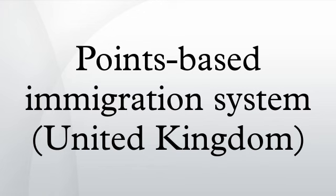Tier 1: The investor subcategory is for those who wish to invest capital in the United Kingdom. In November 2014 the investment thresholds were increased to £2 million, £5 million or £10 million. The difference between the thresholds is the amount of time it takes a migrant to be eligible for indefinite leave to remain. With the £2 million threshold it is 5 years. With the £5 million threshold it is 3 years and with the £10 million threshold it is 2 years. The funds must be invested in either share capital in UK companies or in UK bonds.